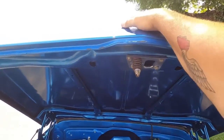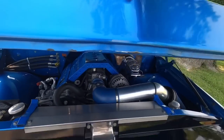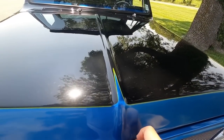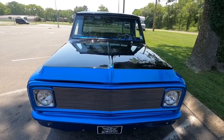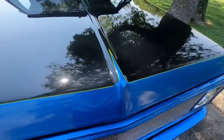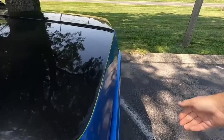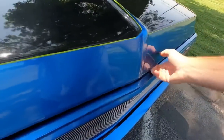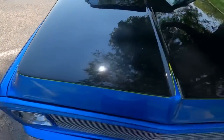Coming down with this hood. Got a few chips right there on the edge. And it's locked. See some lines right there in the paint. Oh, and it's shut all the way, isn't it? Let's try it again. May need both hands.